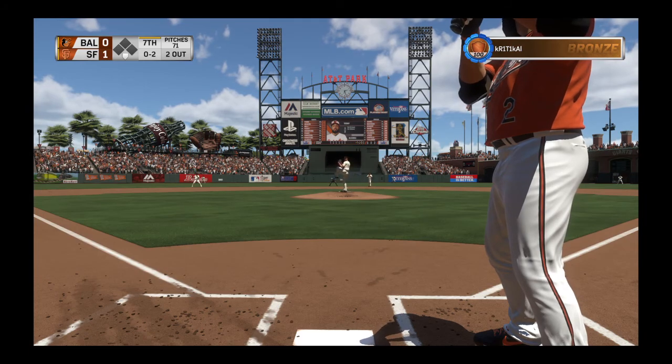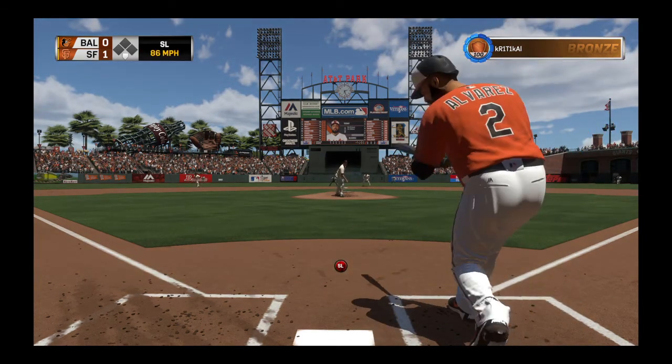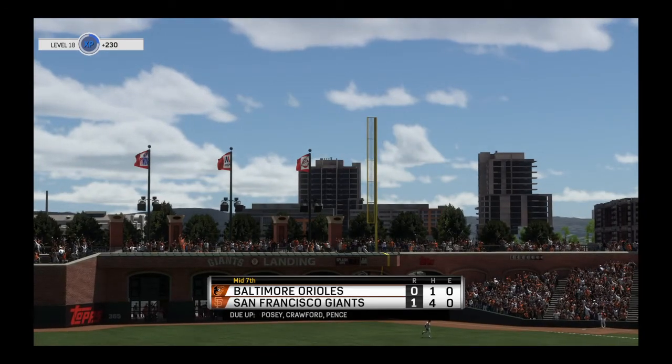Boy, he's been great in this one. He's only 1 strike away from putting. A swing and a miss. That retires the side, and that will do it.